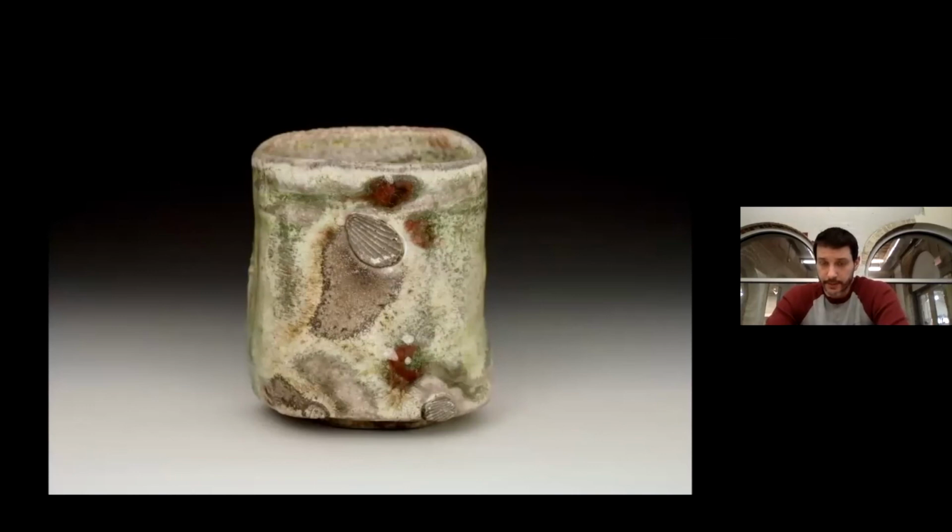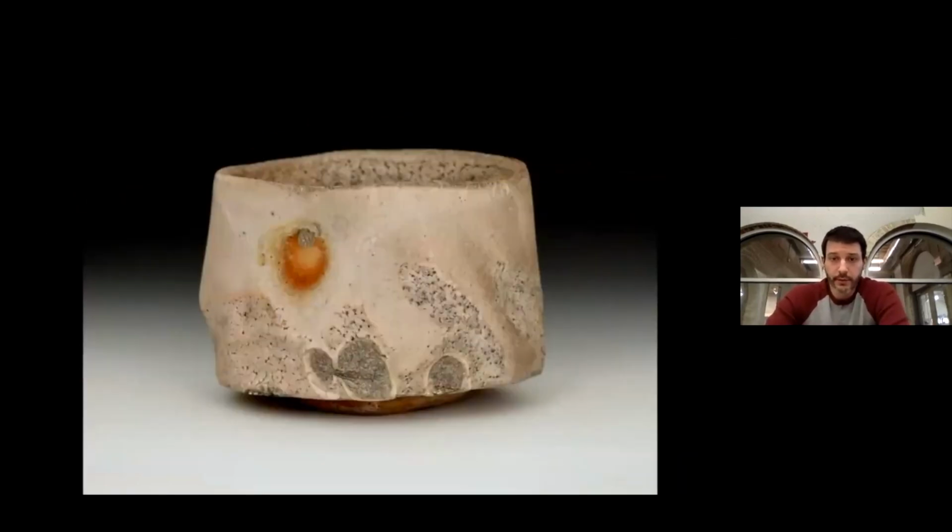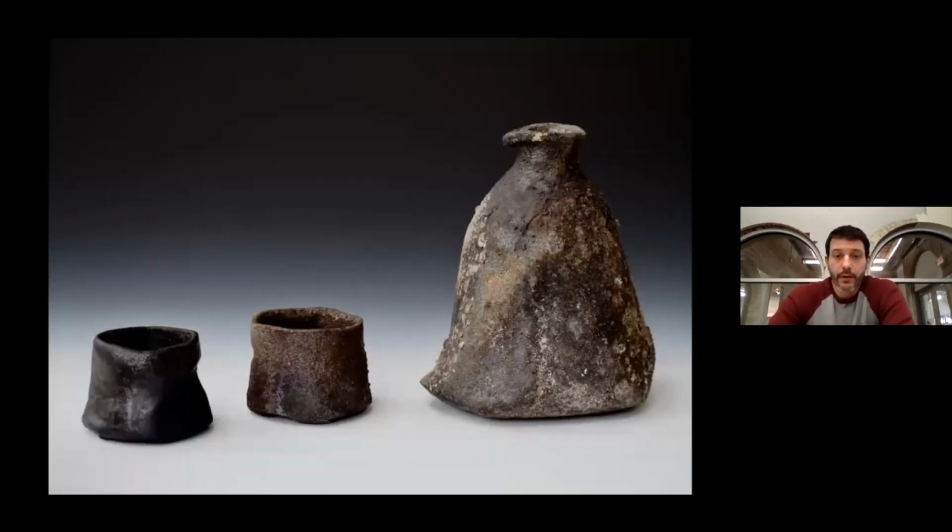This is a Shino glazed piece. This was fired at Nick Schwartz's kiln in Comptche. Another Shino glazed piece. Again, fired at Nick's kiln.